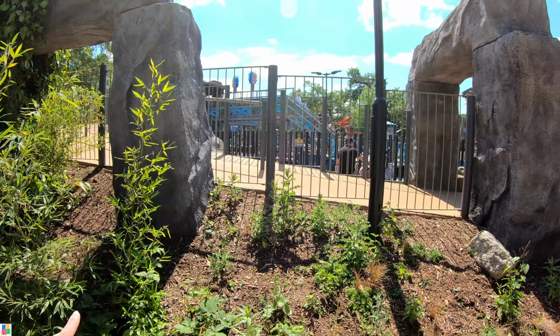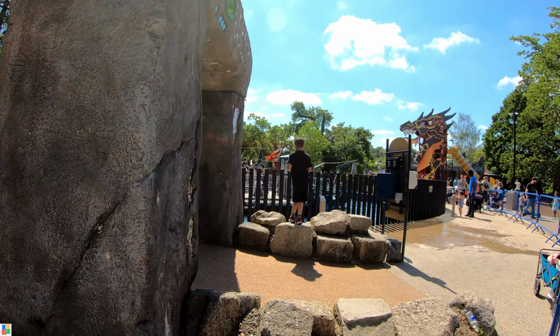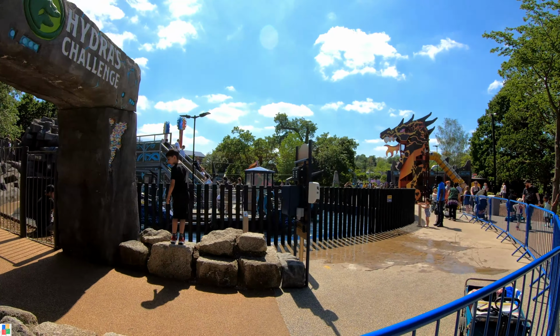Hydra's Revenge, this has all been rethemed. We've added some extra bits. Funny enough, the rock work was there already for the ride, and they've pretty much kept it as it is. Just darkened it a bit. 60-minute queue for Hydra's Challenge today. Won't be stopping for that. It's over there. We're heading for the Skyline.